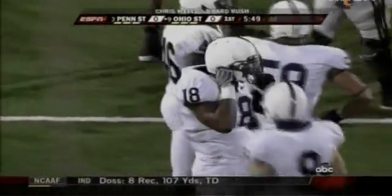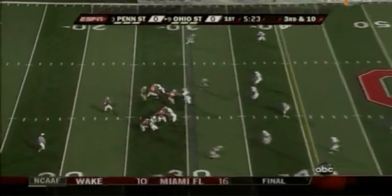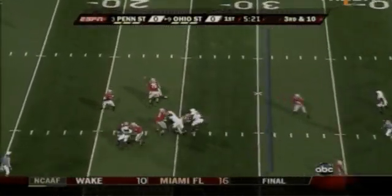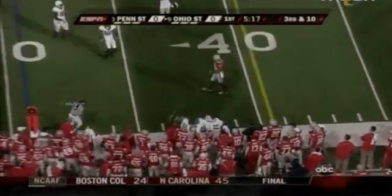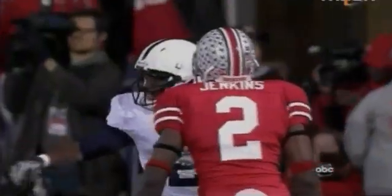It's 3rd down and 10. Look downfield, no one open, and a good job of holding your coverage zone. Make it happen in front of you, short of the sticks. 4th down, Ohio State will have to kick the ball away.